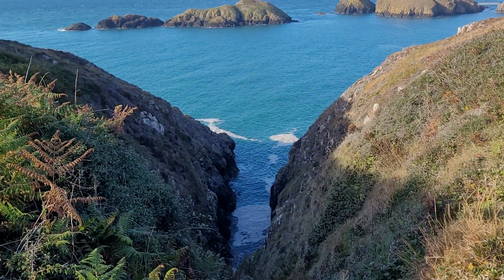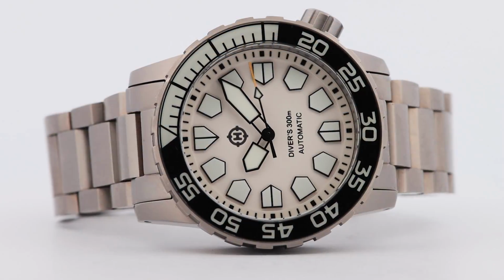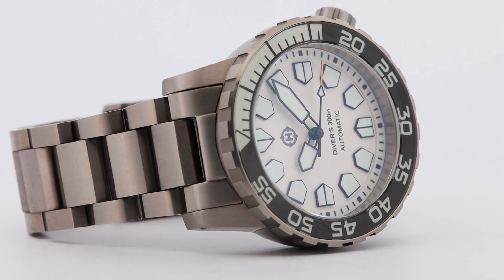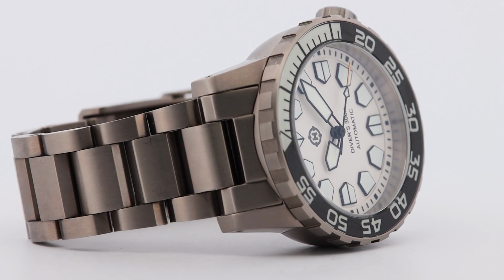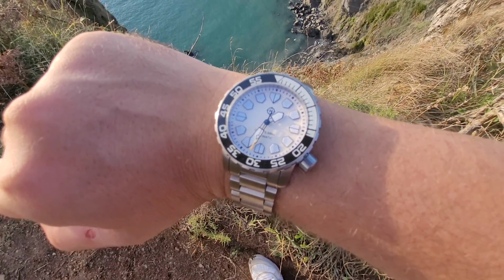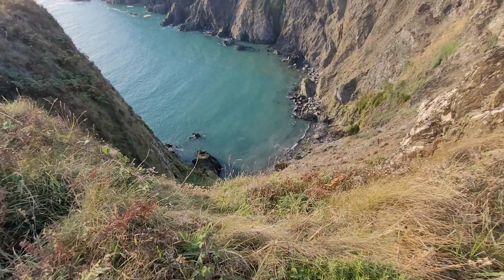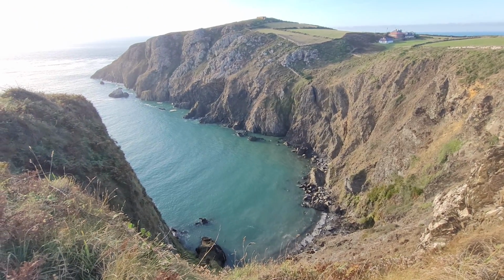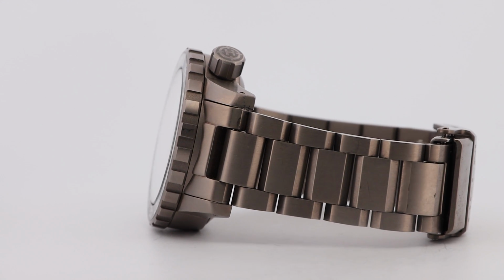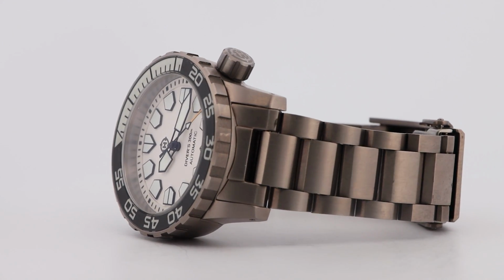Personally, I like a bit of weight on my wrist, and this being titanium is very lightweight, but I actually really like it. Its case and bracelet being made from grade 2 titanium, and maybe it's the fact that I've been waiting a long time for a white dial Kuraburi to sit alongside my white dial Komodo, but I just adore this watch. With a 42mm case size, 49mm lug to lug, and 16mm in height, which gives it a real, for want of a better term, bulky feel.